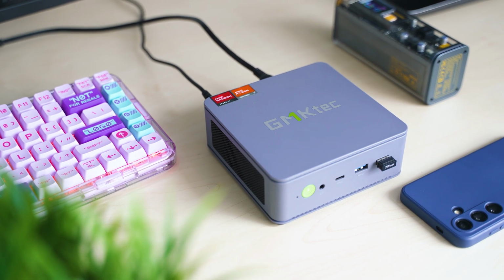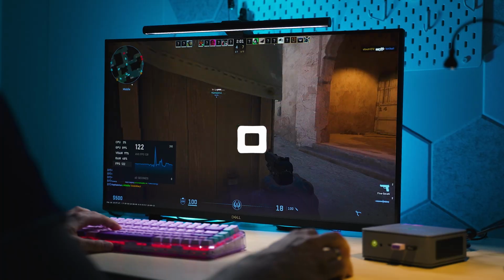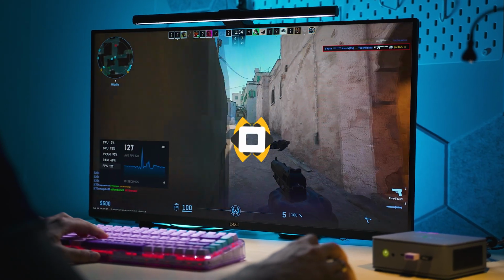Equipped with dual fan cooling, an upgradable and crazy powerful tiny computer, which on top is being advertised as a gaming mini PC. Is that right? Let's inspect.